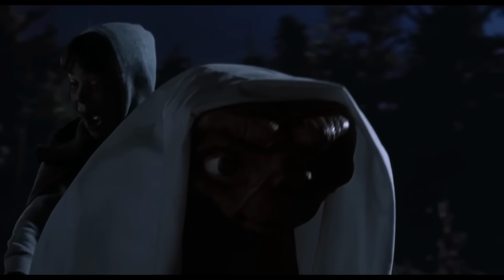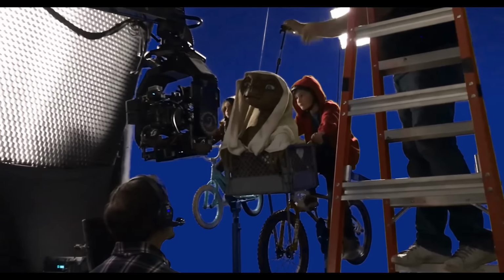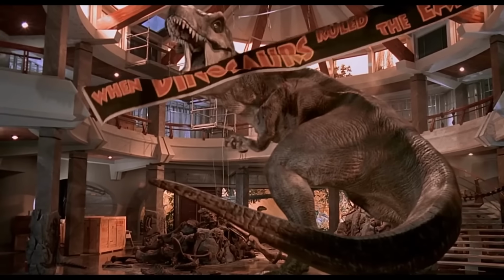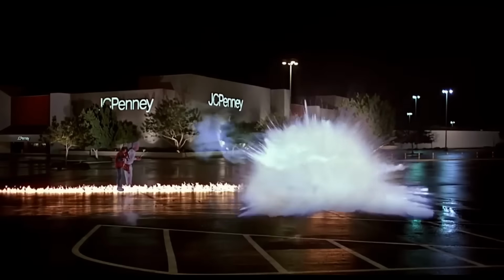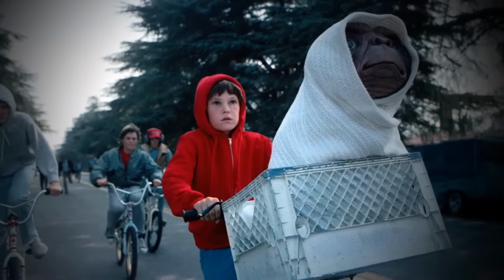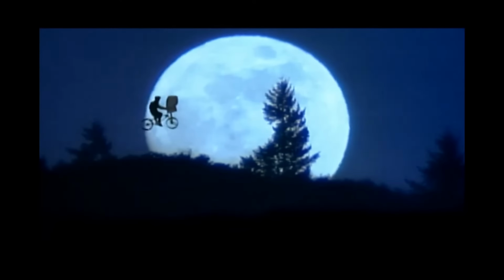That was me on a bike on a crane arm in a soundstage with a blue screen behind me. I was just floating up and down going, whoa, wow, amazing. Just like the T-Rex roaring in Jurassic Park, the DeLorean going back to the future, Harry Potter holding his wand for the first time, E.T. flying over the moon was pure movie magic.